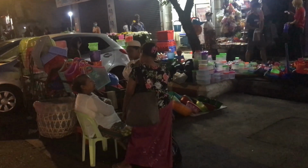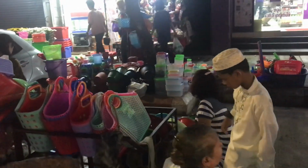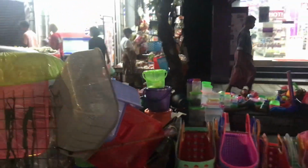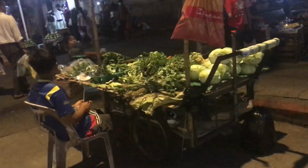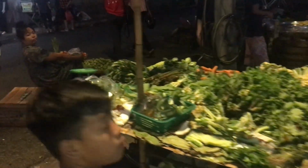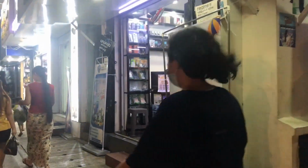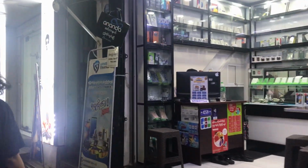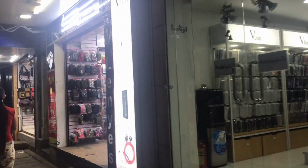As you can see over there, there are some plastic products stall. You can get various kinds of plastic products here. On the right side, this is green leaves and vegetable stall. As you can see on the right side, there are some accessories store, mobile phone accessories store.